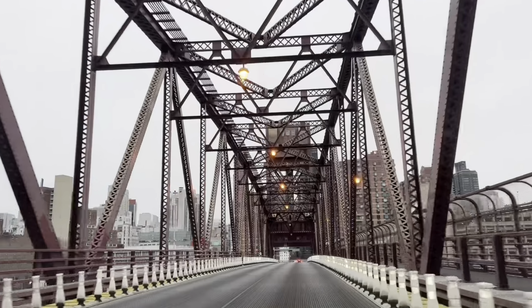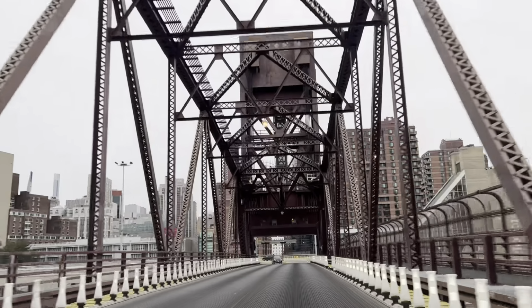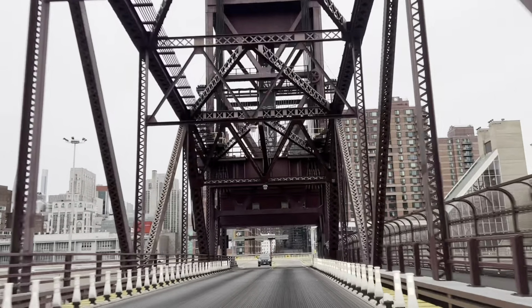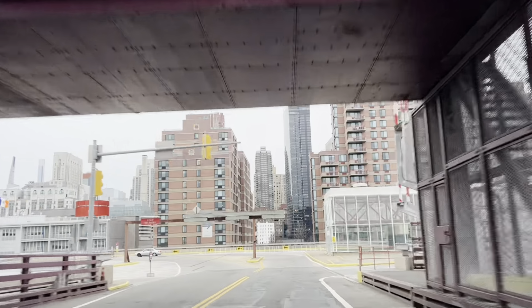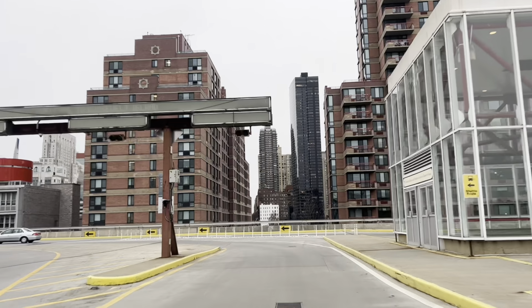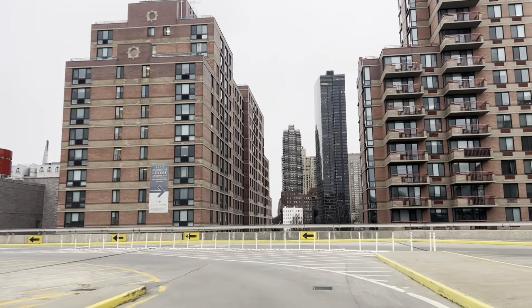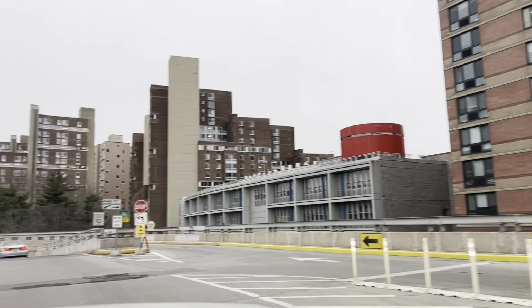Roosevelt Island is a great place to see the city, downtown and especially uptown, in its glory away from the crowd of the city. Roosevelt Island is a narrow piece of land that lies in the river between Manhattan and Queens.